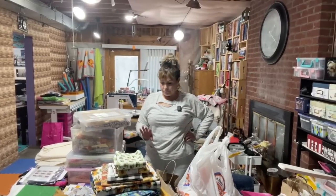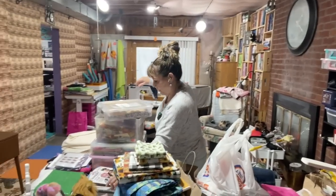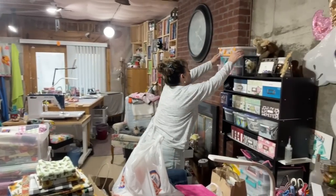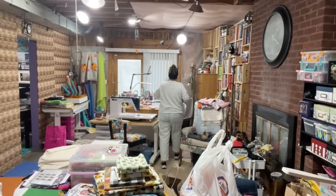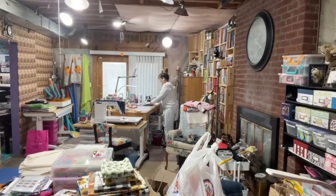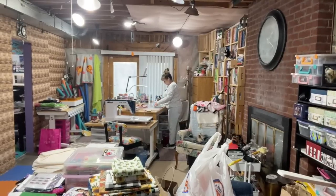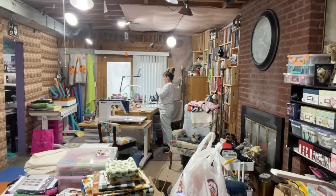So, stacks are made. Now what I'm going to do is I'm going to go through my stacks. Here's another pattern book. And I'm going to put them where they belong. Now I want to start with things that go in this room. Because again, if I leave this room, it's a done deal. Now here I have all these rulers, and I actually have a drawer for rulers. So what I'm going to do is put these rulers in the drawer in which they belong.